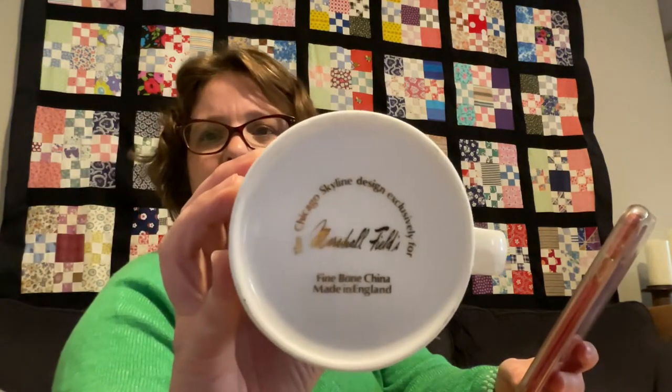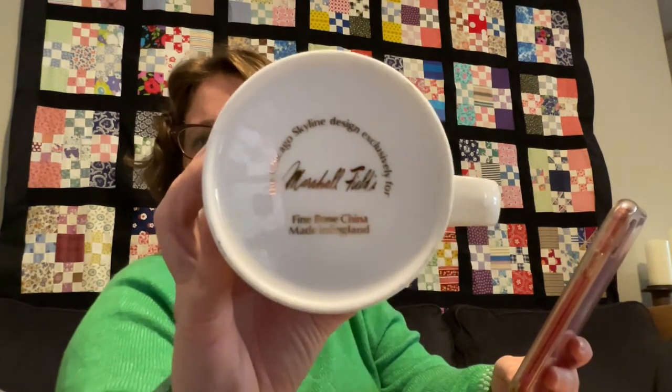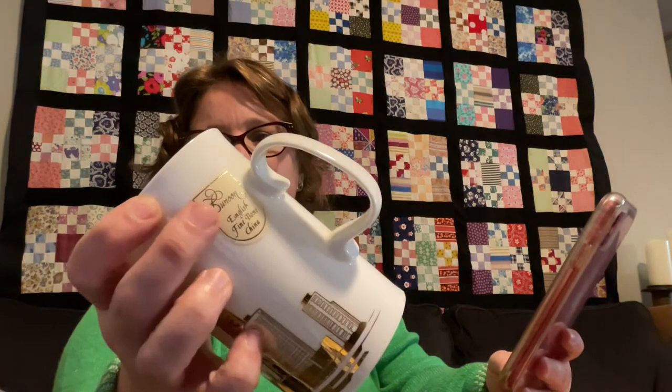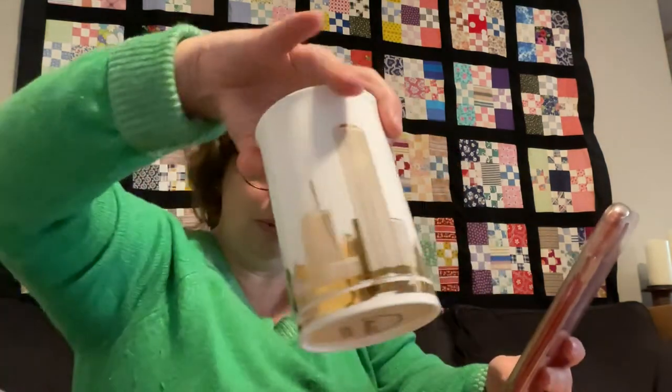Good news. All right, now this one was kind of a weird one that I just decided to pick up. It says Dunoon English Fine Bone China. And on the bottom says the Chicago Skyline, designed exclusively for Marshall Fields. It was made in England, and there's nothing wrong with the gold. I don't think it's ever been used because the sticker is still on there, but it's really, really pretty, the skyline of Chicago. So let's look this puppy up.